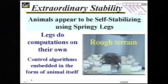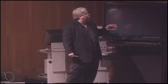The animals, when you look at them running, appear to be self-stabilizing like this, using basically springy legs. That is, the legs could do computations on their own. The control algorithms, in a sense, are embedded in the form of the animal itself.